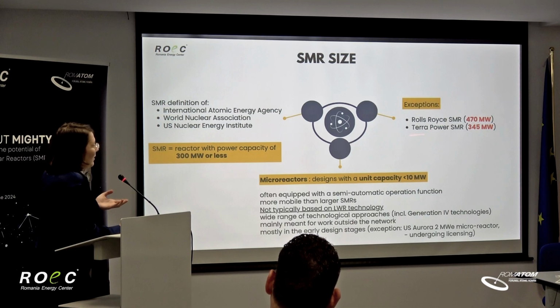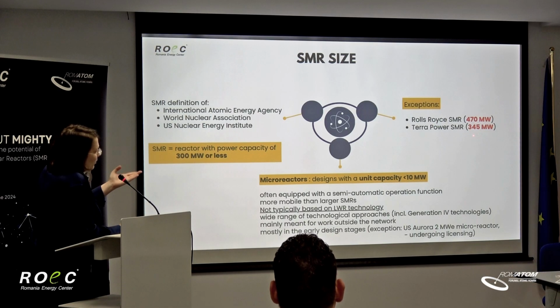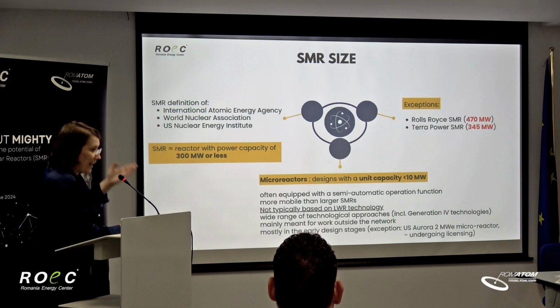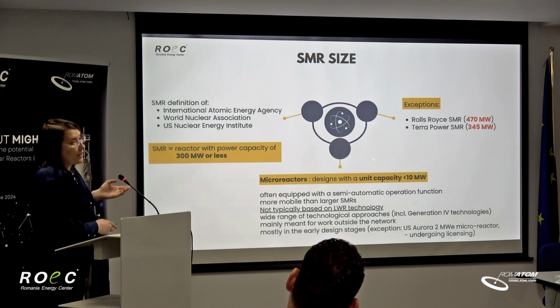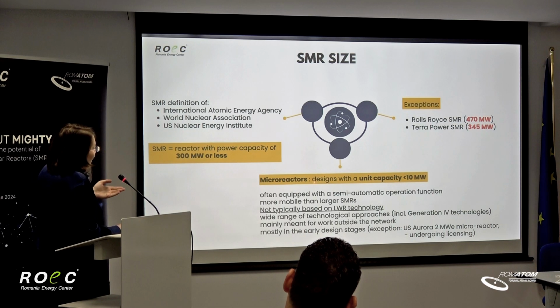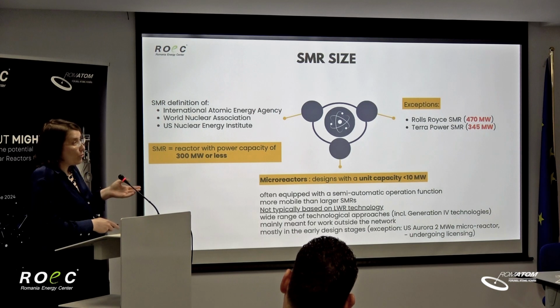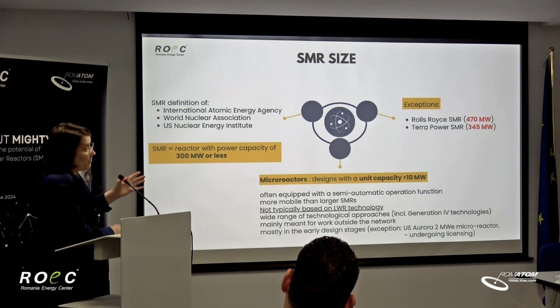Or this TerraPower SMR, the Bill Gates SMR, which is also over 300, at 345 megawatts electric, or megawatts of electricity. Then there is this category of what we consider microreactors: designs with a unit capacity of less than 10 megawatts, so more than 1 megawatt, but less than 10 megawatts. But I have seen some people include in this category reactors with a capacity of up to 20 or 30. Some also consider these microreactors.